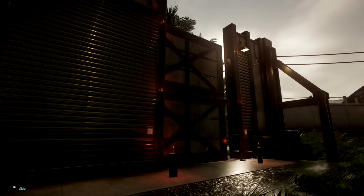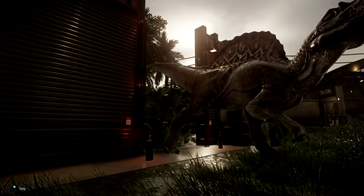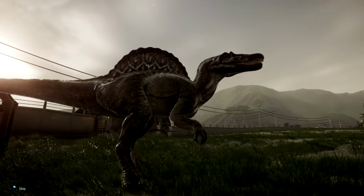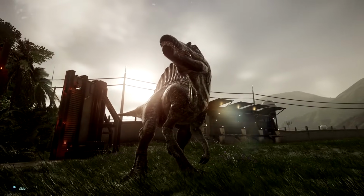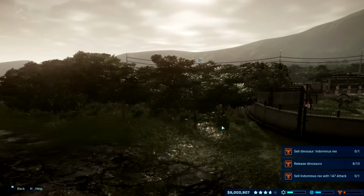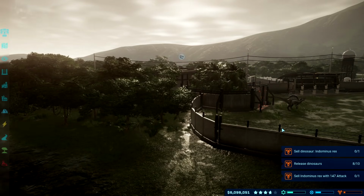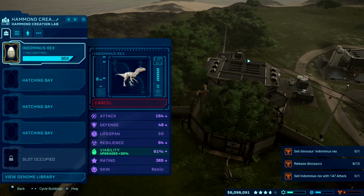All right, now this is a new skin for the Spinosaurus as well that I've picked. Ooh, purple on the sail. Not bad. I think I really like the blue and white one the most. I don't know if that's like Arctic or something, but this is a cool one too. Love the roar. All right, and ACU, go ahead and take her down. How close are we to the, oh, we're really close to the Indominus Rex.